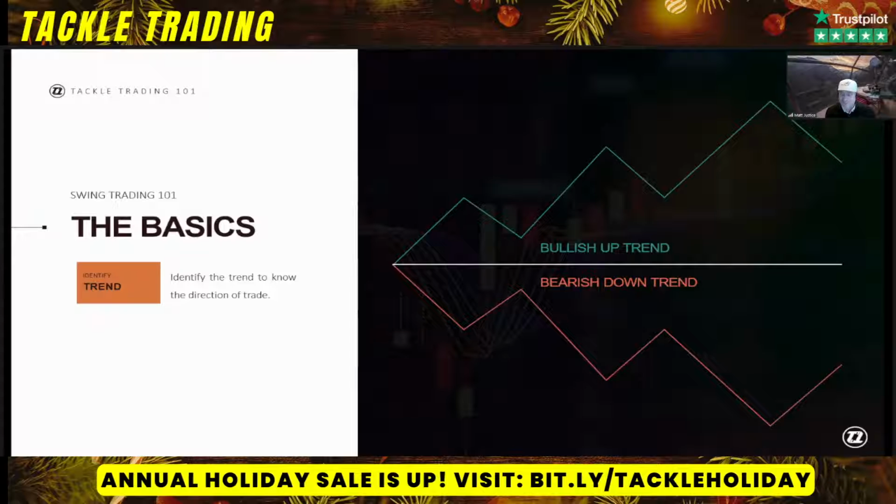And if you're not trading with the trend, you're probably breaking number one. By the way, the number two rule of trading is trade with the trend. Number one, don't lose money. That's according to Warren Buffett, i.e., use a stop loss. So when you're wrong, you take a small hit, not a big hit. Number two, trade with the trend.